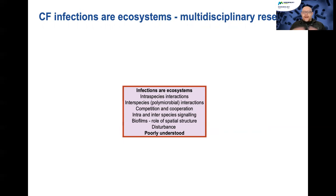They form these biofilms, where you get basically slimy cities of cells, where they'll grow as millions of cells attached maybe to a surface or free floating in, say, sputum, and they surround themselves with a sticky, sugary matrix. And also we need to understand disturbance events like when we treat with antibiotics. And I would say thinking about infections as ecosystems is actually very poorly understood.